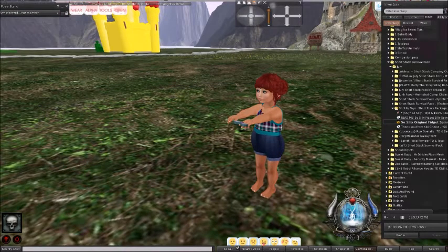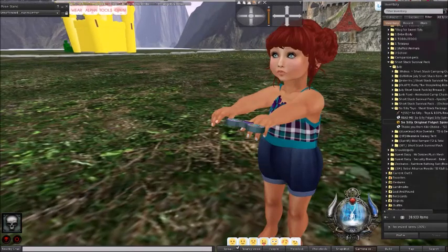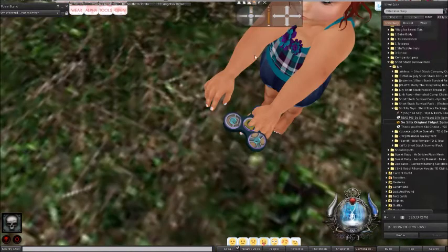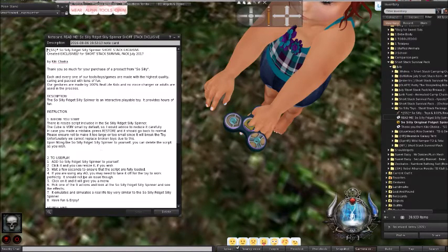Oh. See, we can have it spin. We can throw it. Curve. Spin fast. Throw fast. Curve fast. Spin slow. Throw slow. And curve slow. Can have sounds on, have sounds off. Can stop. I believe the notecard said you can resize it. Yep, click it and you can resize it if you wish.